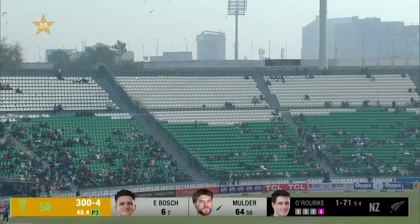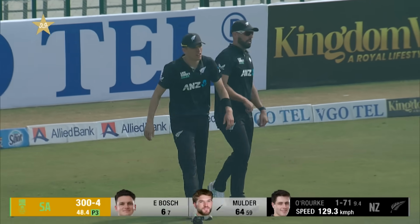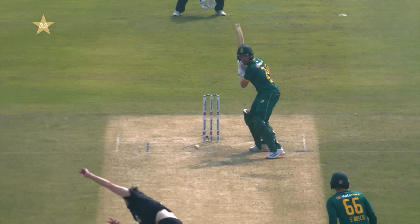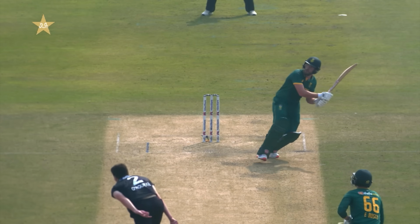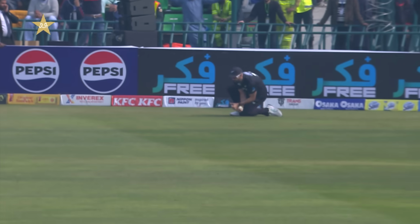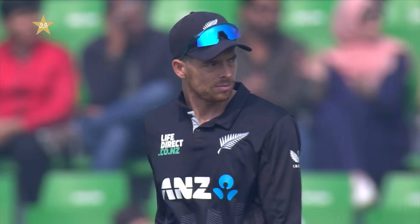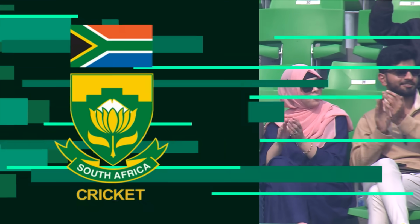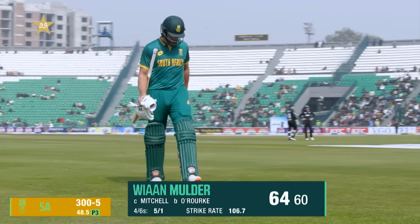Makes room, but does he have enough on it? No. It's been taken by Daryl Mitchell down in the deep, at deep point. The idea was right. He wanted to go for another boundary, but New Zealand has used the short delivery really well today. There is bounce on the surface. He had 2 fielders on the boundary on the offside. Went with the batter. Good catch in the end from Daryl Mitchell. Another wicket down for South Africa. Mulder with 64. South Africa 300 for 5.